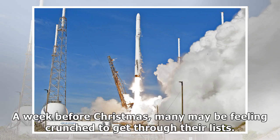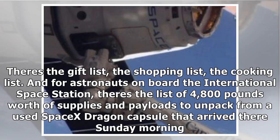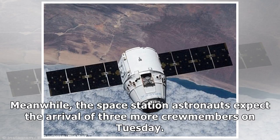A week before Christmas, many may be feeling crunched to get through the lists. There's the gift list, the shopping list, the cooking list, and for astronauts on board the International Space Station, there's the list of $4,800 worth of supplies and payloads to unpack from a used SpaceX Dragon capsule that arrived there Sunday morning. Meanwhile, the space station astronauts expect the arrival of three more crew members on Tuesday.